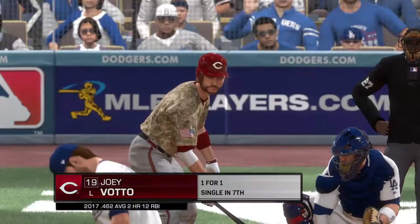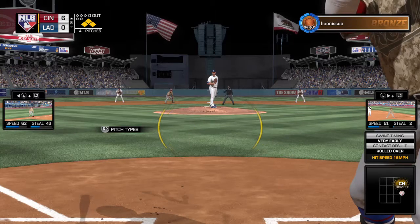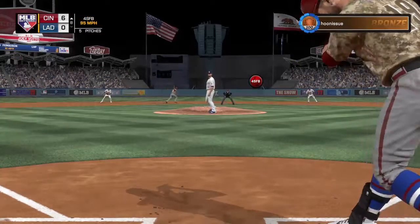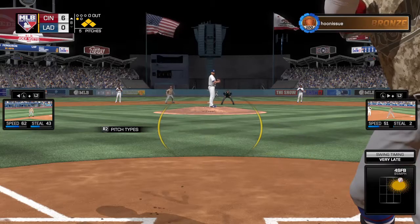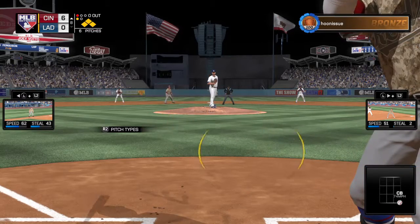Into the box now, Joey Votto. And he's got ducks on the pond, as they say, looking to add to his team's already sizable lead. From the stretch, here's the pitch. Swing and a miss way behind the big fastball. That's a bullet up and in on the hands. Hard to turn on anything like that. And Votto's able to lay off that one as the count turns even to 1-1.